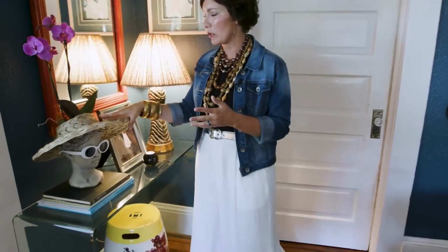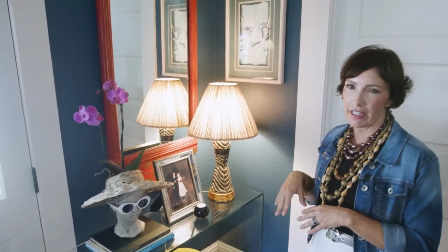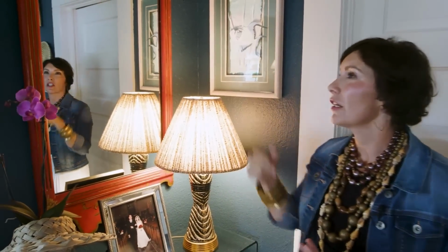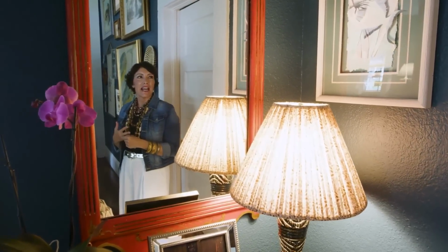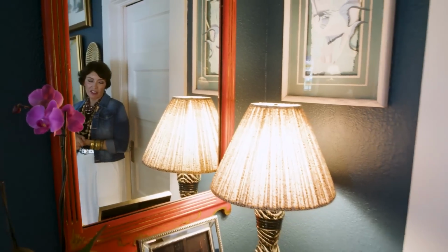And so I love having my little statue lady here with her fun. Sometimes I change it out during the holidays and give her crazy hair and things like that. But I found this mirror at an estate sale and just fell in love with the beautiful color. I love it against the red. And then I've really surrounded this area with lots of artwork that I love.